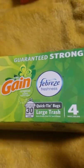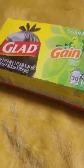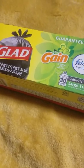All right, so let's move on to my third thing here. What do I have here? I got a Glad four-gallon trash bag. What can we do with a trash bag? Man, listen.